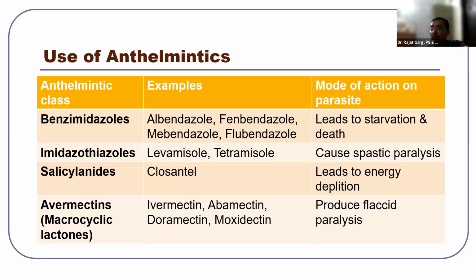And lastly, closantel, which is not effective against all the GI nematodes. It is effective against the GI nematodes that suck blood, like Haemonchus contortus. So it will be effective only against Haemonchus. Besides Haemonchus, it will also be effective against parasites which suck blood, like the liver fluke. So this is another drug that can be tried for control of Haemonchus infection. But I think you all know the doses of these drugs.